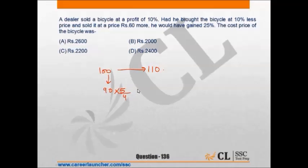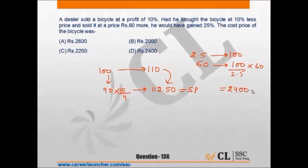25%, that means 5 by 4. This comes out to be 112.50. This is our new SP. So the difference between them is equal to 2.5 rupees. 2.5 rupees is the difference when the cost price was equal to rupees 100. So if the actual difference is equal to rupees 60, then we get 100 upon 2.5 into 60, and this gives us the cost price as rupees 2400. So the answer to this question is option D.